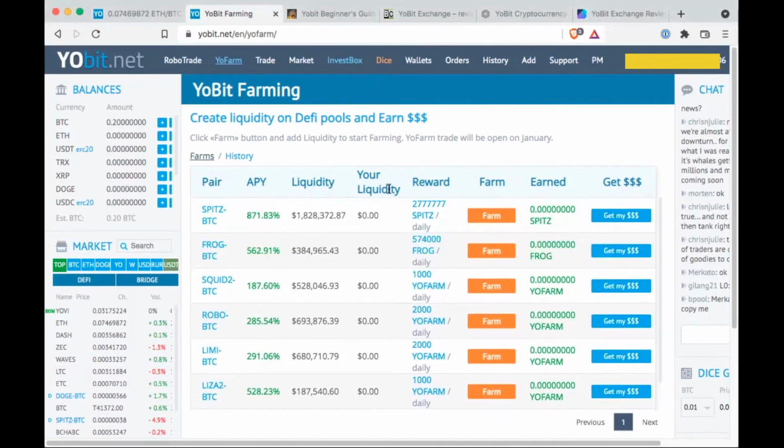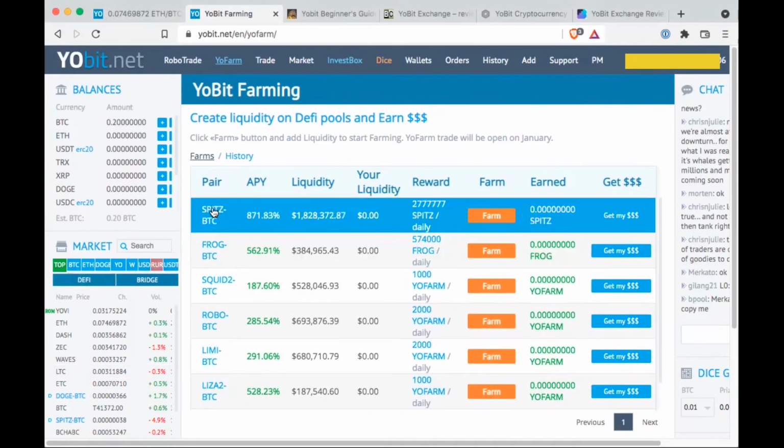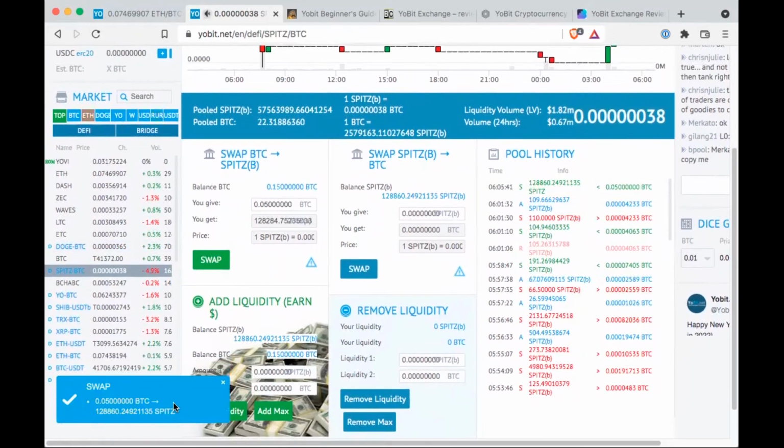So I'm going to show you right now how to buy the SPITS token. You can see here, let me actually click on it. So first I'm going to swap some Bitcoin to SPITS. You can see here I have 0.2 Bitcoin loaded up. So I am going to give them 0.05 Bitcoin for some SPITS tokens here. So go ahead and swap that. And boom, you see that swap has already happened.